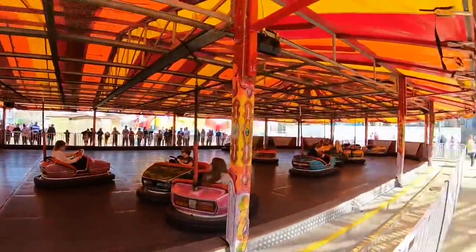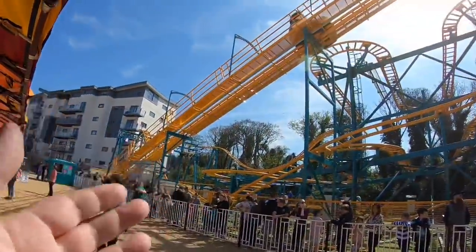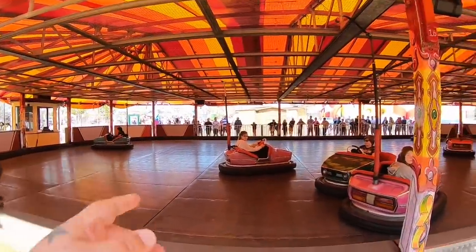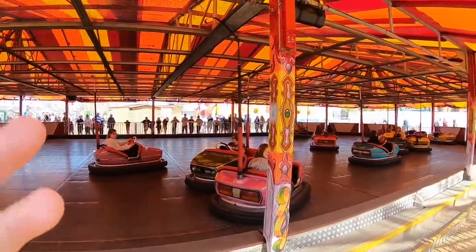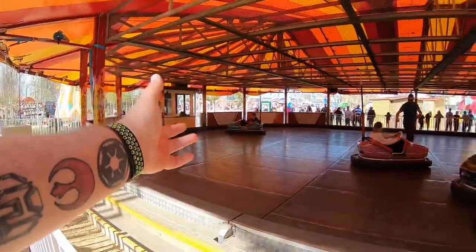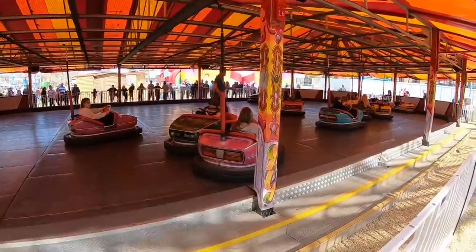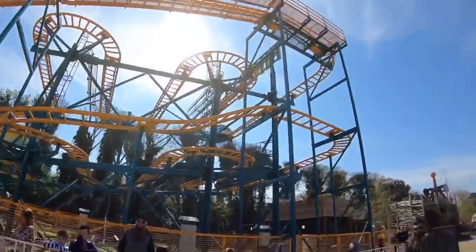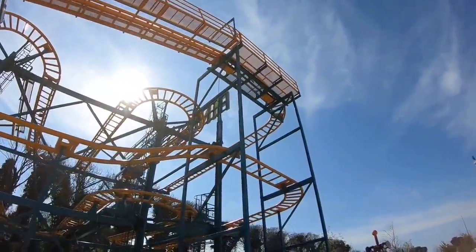Not only do they have a lot of modern brand new rides here at Dreamland, they have a lot of classic rides as well. One of them here is the Dodgems, very similar to the one Carter has. Pretty much the same pay box, the same layout, pretty much the same cars as well. And I've got to get away from there before I get copyrighted. But no, the Pinball X does look amazing.